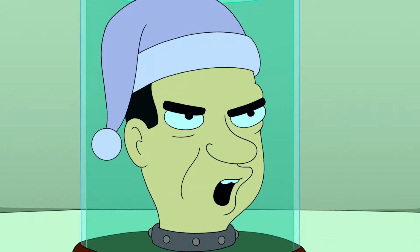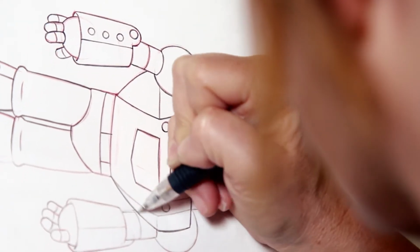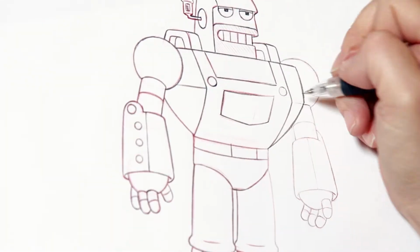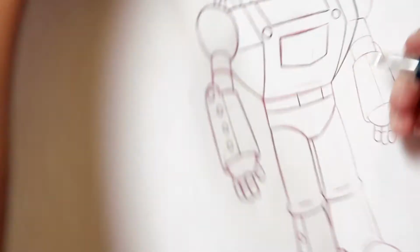Let's watch some cartoons. We have to, A, make the characters fit with the other characters in the show. B, evoke whatever emotion or characteristics there are, like if it's a railroad working robot, he probably should clearly look like he works on the railroad. You should look at that design and say, that guy works on the railroad.